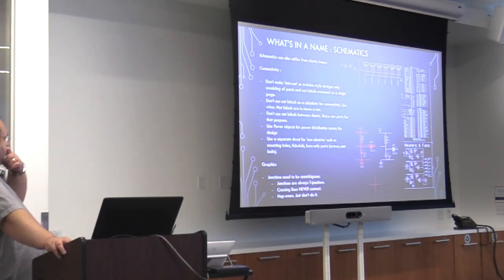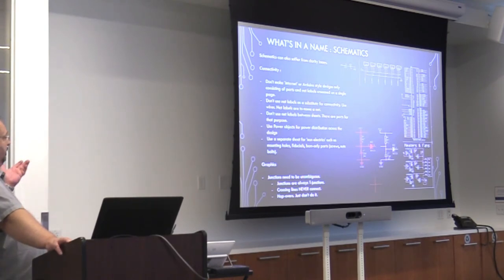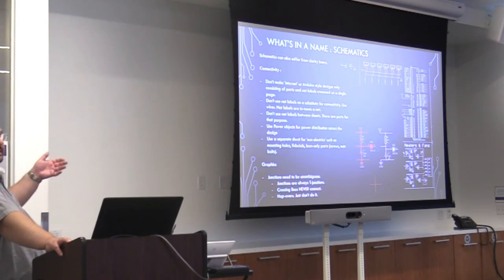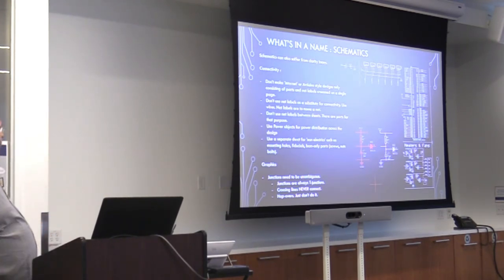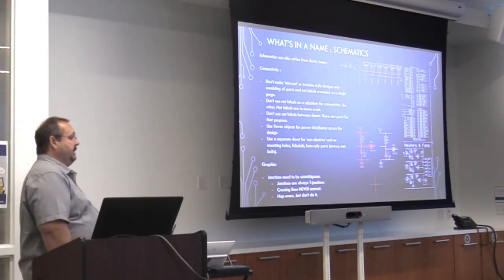Use your power objects if you're going to do power distribution. Depending on project settings, I typically use those. They cross sheet boundaries because there's no point in separating VCC and ground. Ground is ground, unless you have a partitioned design with multiple grounds, but then typically you're going to have ground one, ground two, and you're going to label them differently.